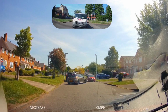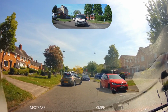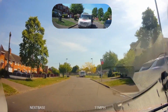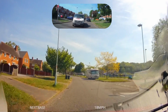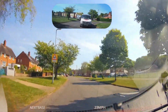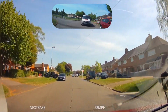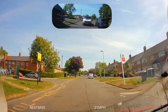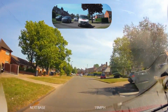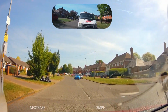My student's given plenty of space to the vehicle in front that's doing a parallel park. Not only does it put them under less pressure, it also gives you a better view of the road ahead. We've been asked to take the next road on the right.